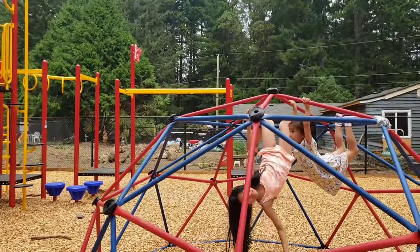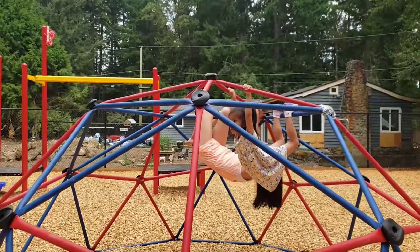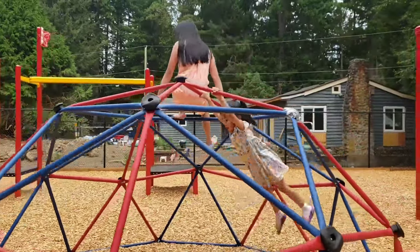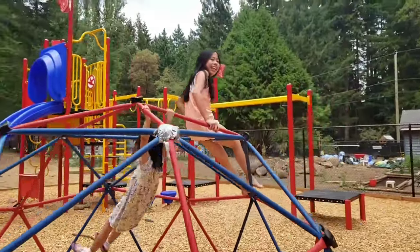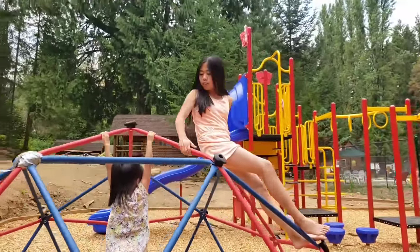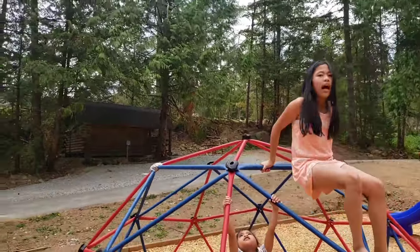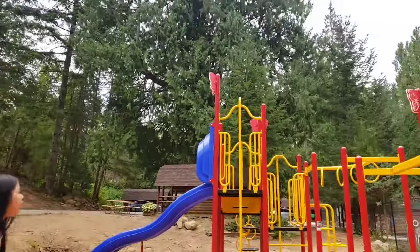Do you think you want to come back here? Yes. Yeah, it is definitely good. Oh, be careful. There's a big old cedar tree, right? Cedar tree? Tree and pine trees.